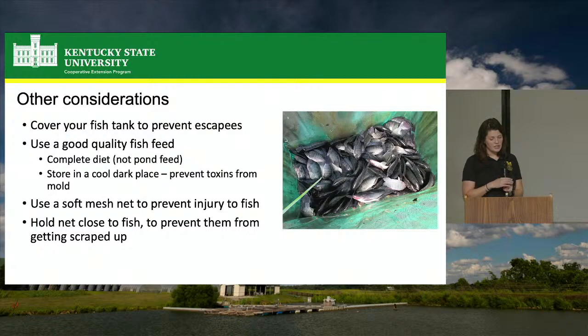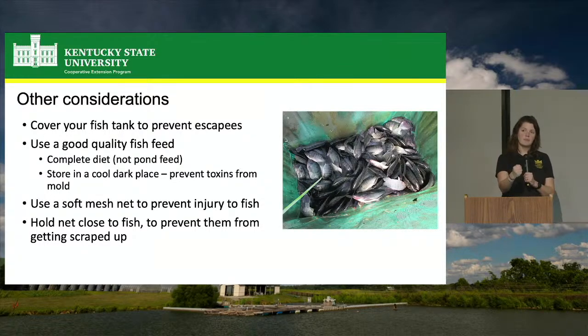Use a soft mesh net. And another trick is that when you're actually moving fish, hold the net to prevent the fish from flopping around and getting more injured. So if you hold the net right above the fish, then you can transfer them into your tank.